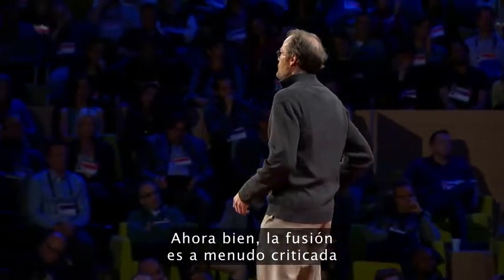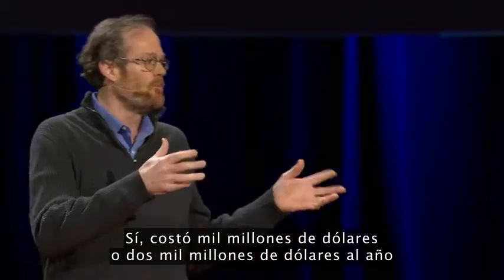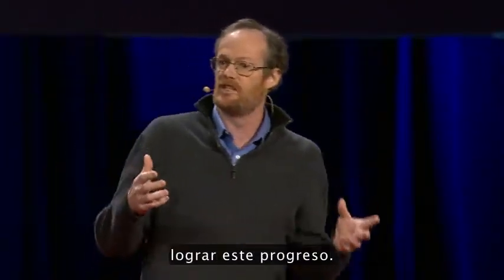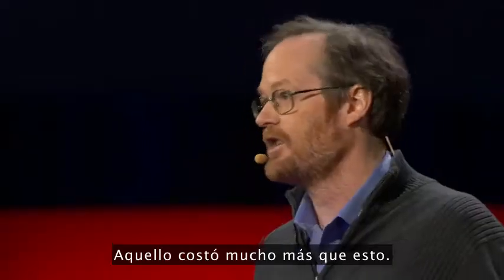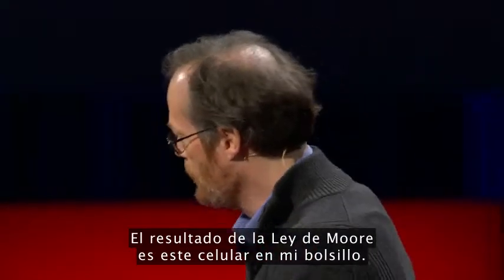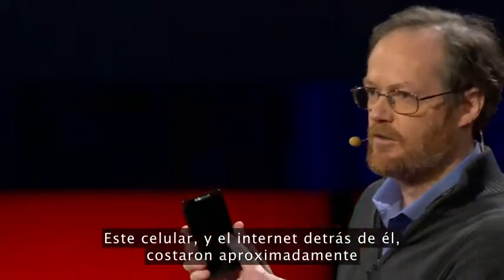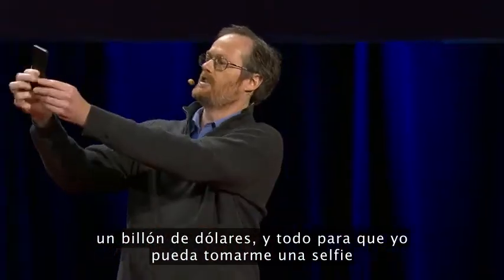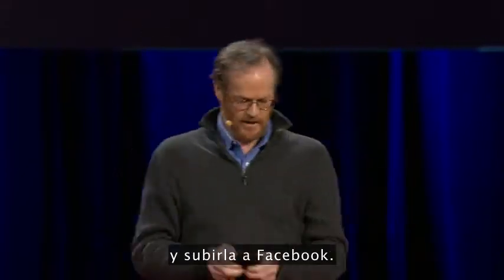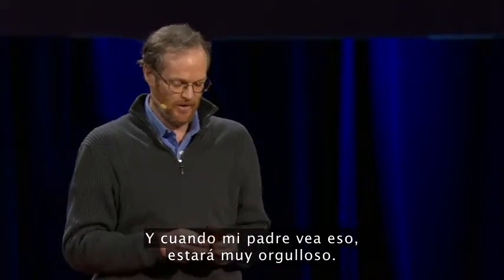Now, fusion is often criticized for being a little too expensive. Yes, it did cost $1 billion or $2 billion a year to make this progress. But you have to compare that to the cost of making the Moore's Law. That cost way more than that. The result of the Moore's Law is this cell phone here in my pocket. This cell phone and the internet behind it cost about $1 trillion. Just so I can take a selfie. I can put it on Facebook. Then when my dad sees that, he'll be very proud.